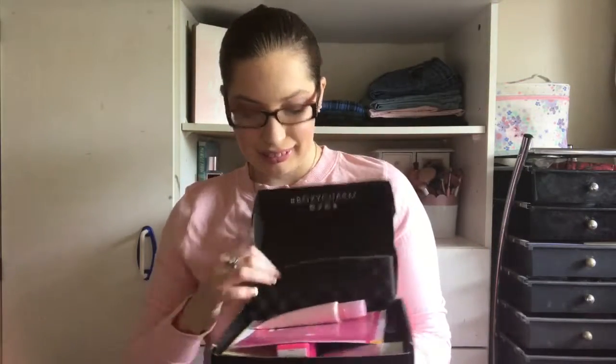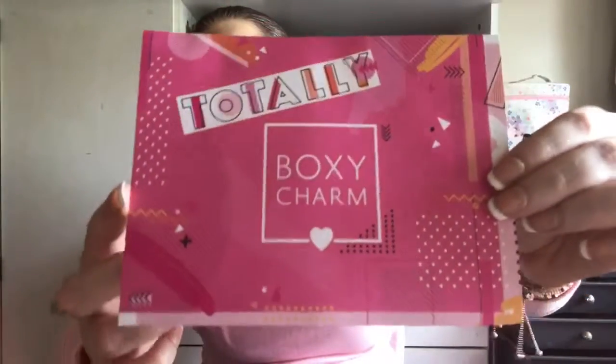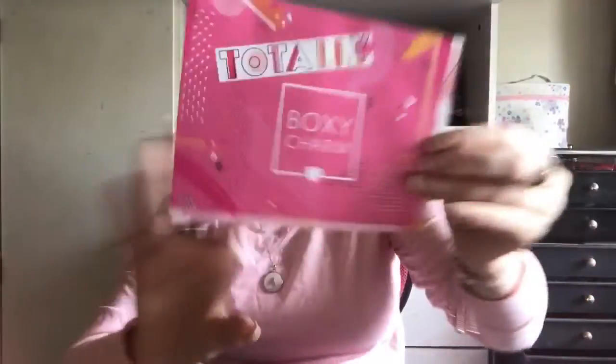I'm so excited, very excited, because look at this box. So excited. Okay, so the theme for the August box was a totally BOXYCHARM. So cool. And as always, the products are on the back, so I'm gonna go in order of the products on the back of the card and let you know the prices and all that wonderfulness.